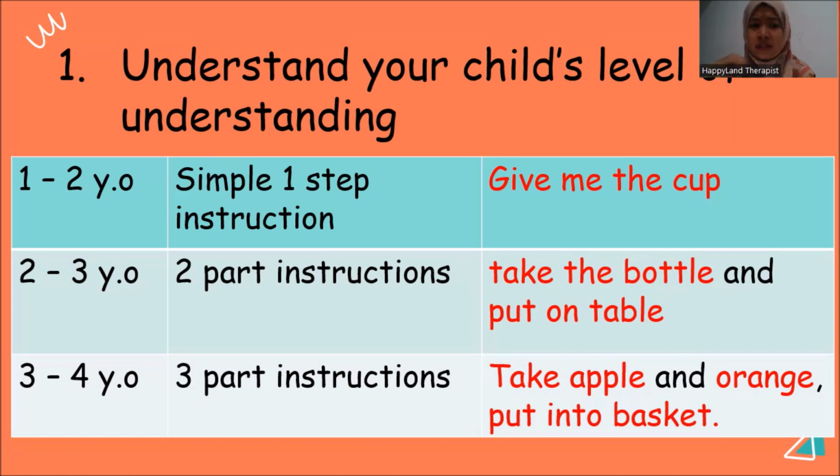Then at 3 to 4 years old, they should be able to understand three-part instruction. Take the apple, orange, and put them into the basket. This is three parts in one instruction. So try to understand the age of development and give instruction according to their level of understanding. For 5 years old and above, they should be able to understand more than three parts of instruction.